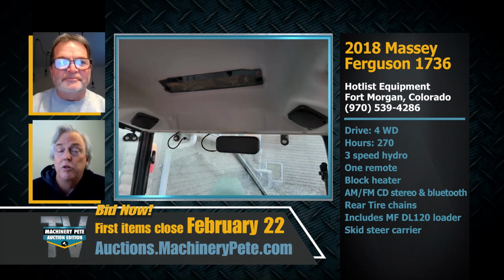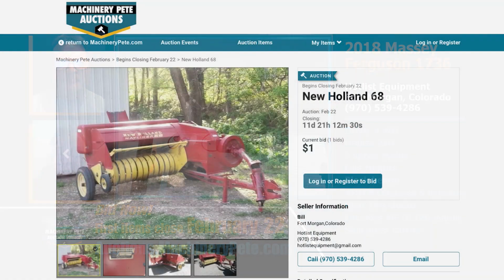Right. Well, that is a beautiful little Massey there, that 1736. And you're right, Bill, the picture of that baler, folks, you got to check this out. Go to machinerypete.com, click on the auction, February 22nd. That's 68. That's almost like a little time machine picture. That must have been extremely well cared for over the years by these folks, Bill. Yeah, it definitely appears so.